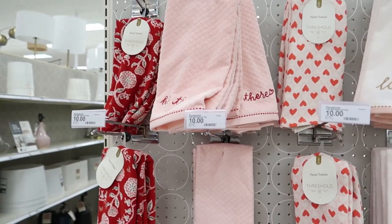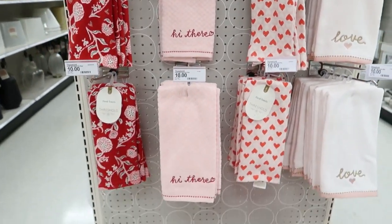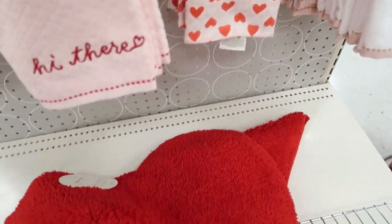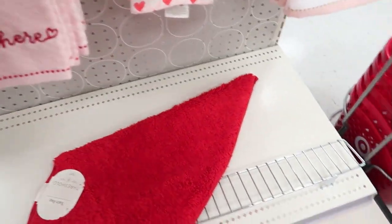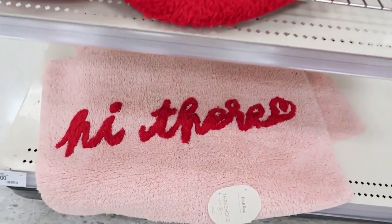But they do have these cute little bathroom towels, which I thought were super cute. I'm debating if I want to start decorating the bathrooms for different holidays. Y'all let me know down in the comments below if you decorate your bathrooms for the holiday season. But this heart-shaped rug definitely has me in a chokehold.